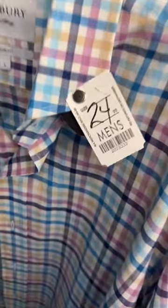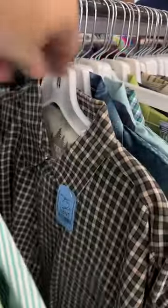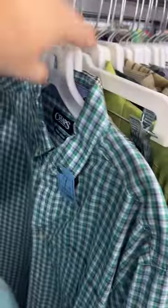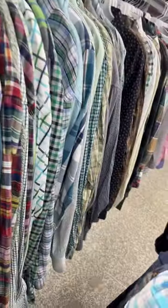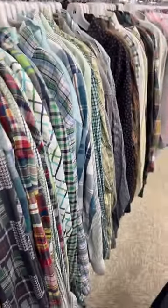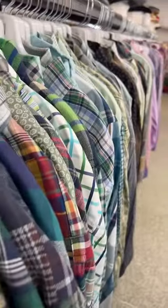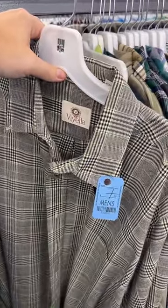Leadberry, they priced these up way too high though. $25 for that is pretty crazy. Fairlane, I thought that said Everlane. Viyella, there's a decent shirt. What are you made out of though? That is the question we are going to ask ourselves. Sorry, I'm looking for the interior tag on this one. It doesn't look like it's on that side, so it's probably up here. Ooh, it's a cotton and wool Viyella, and it's only $4.